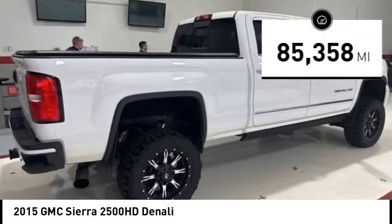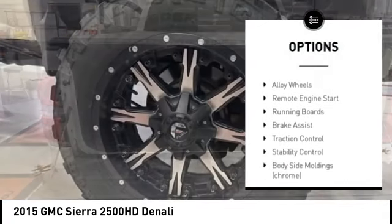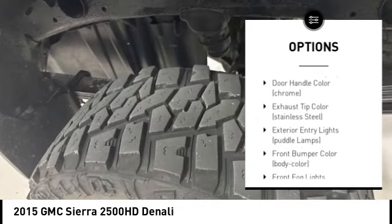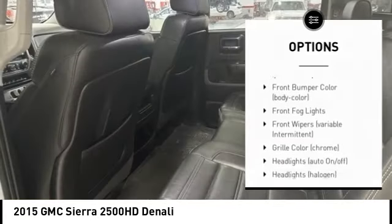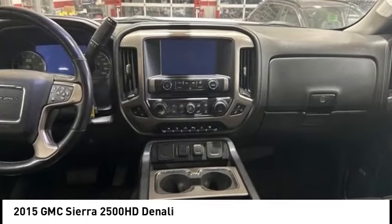Here are some of this vehicle's great options: tire pressure monitoring system, electronic stability control, chrome wheels, trailer brake controller, alloy wheels, remote engine start, running boards, brake assist, traction control, stability control.